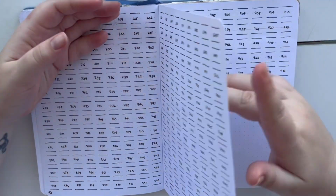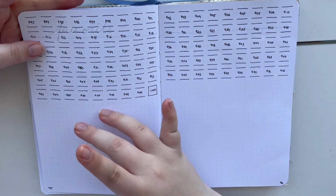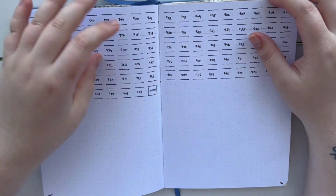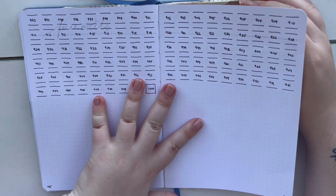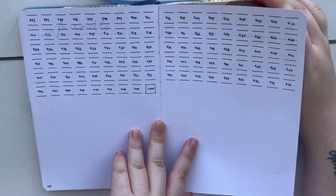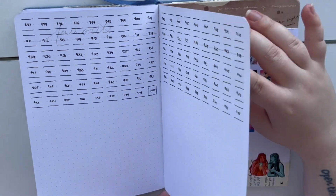And here are the rest of my 1,000 squares. I messed it up. Again, I should have put this over here, but it was already too late. So I might do some fun collaging down here. Maybe I'll read more than 1,000 books by the time I'm 35. Who knows? We'll see. But this is my 1,000, the rest of my books.